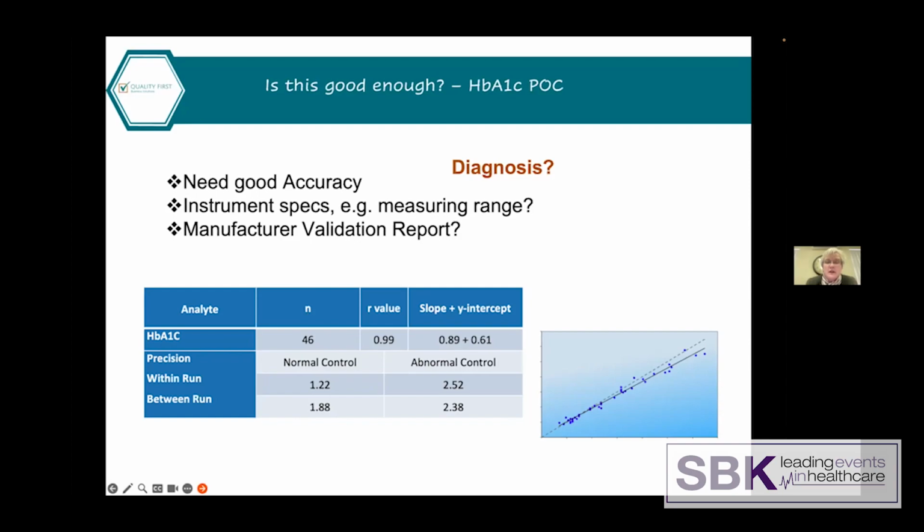Understand the instrument specs, i.e. what is the measuring range, and look through the manufacturer validation report. What can this instrument do? So just to explain, you can see on the graph on the right, it looks like a proportional bias there, right? So I don't know if this device is good enough as a diagnostic tool. If you look at the slope value over here, 0.89, that means there's 11% inaccuracy at certain concentrations, and you can see the linear graph on the right. Precision may be not so important, so let's focus on the slope. The correlation is fine, but I don't know if this is good enough for a diagnosis.